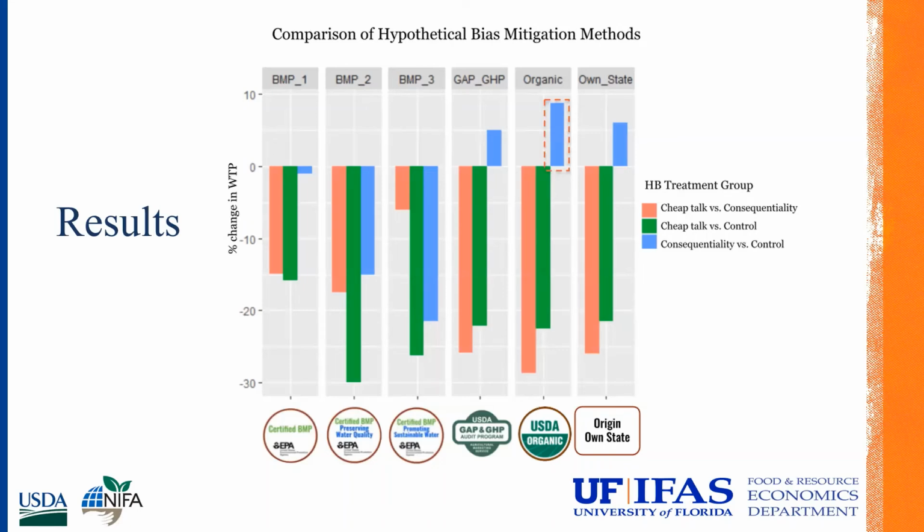So the main reason is that the consequentiality script was only for the BMP levels. That's one of the major findings: if we use consequentiality in a choice experiment, it is limited, because our consequentiality script was limited to the BMP levels. That's why we see that the consequentiality script reduced the willingness to pay for the BMP levels, but it didn't work for the other levels. Okay, yeah, I understand now. It's great. It seems like they are a little higher than the control. So yeah, thanks. Thank you.